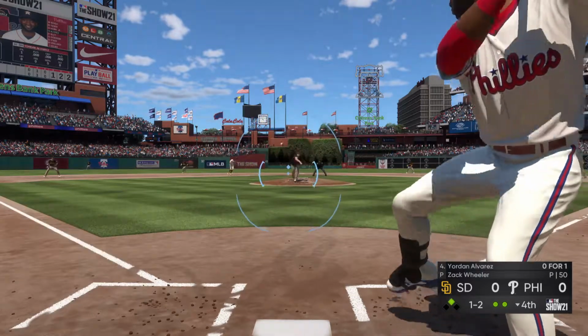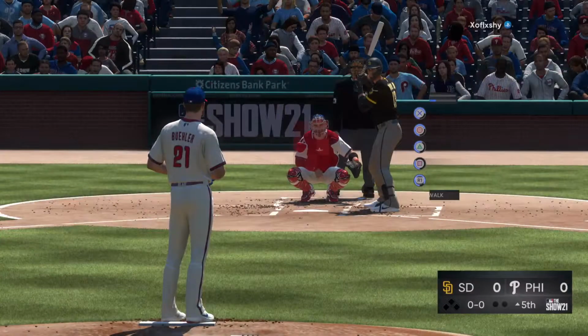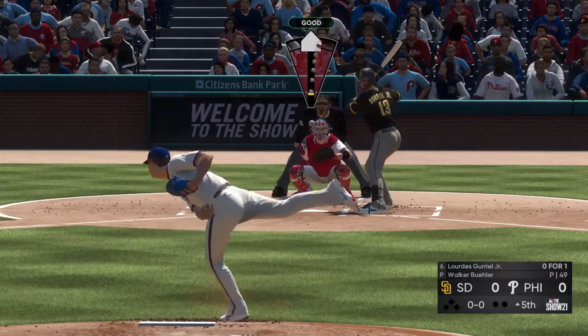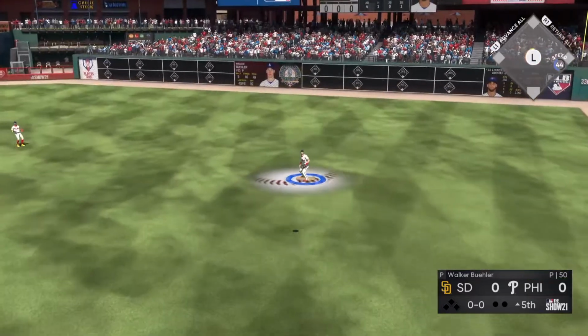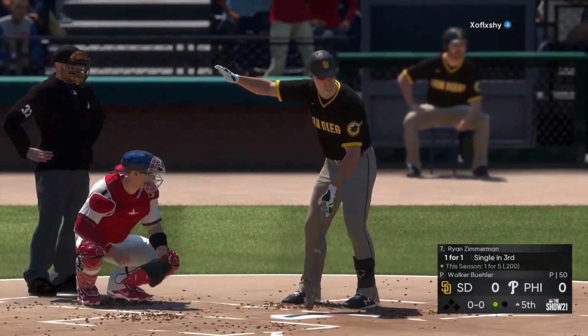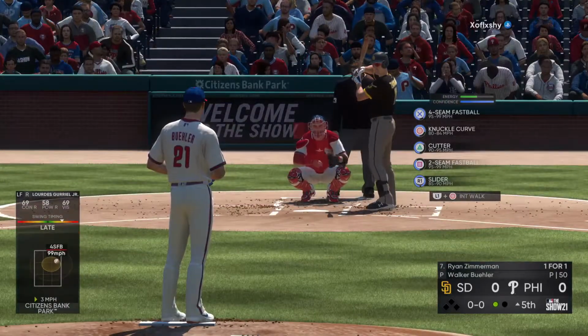Ready with the 1-2. Swing and a miss at a big breaking ball, and that's how the inning ends. All ready to go in the top of the 5th, and that brings up the exciting Lourdes Gurriel Jr. On the first pitch, he hits it in the air to right. Tucker is there. One pitch, one out. So one down, no one aboard, and that'll bring up the power hitting first baseman, Ryan Zimmerman.